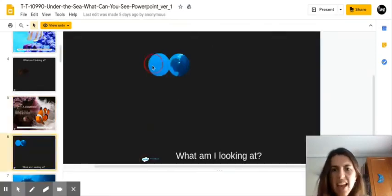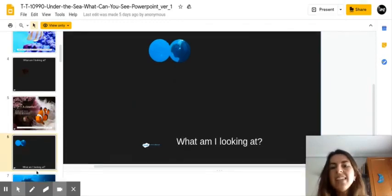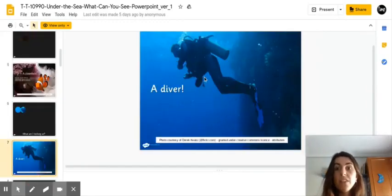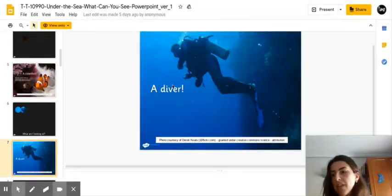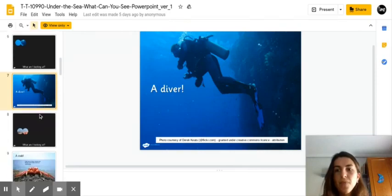What is that, guys? A diver! Very good. Divers go through the ocean and through the sea, watching some creatures and getting information to know how they live, what they eat, and many other things. And they need oxygen to breathe under the water because they go very, very far away in the ocean.